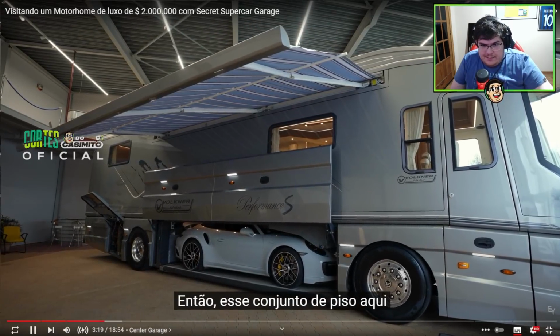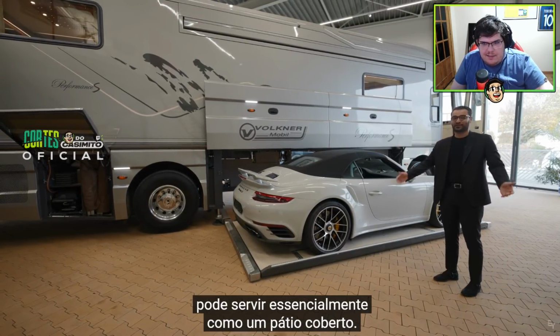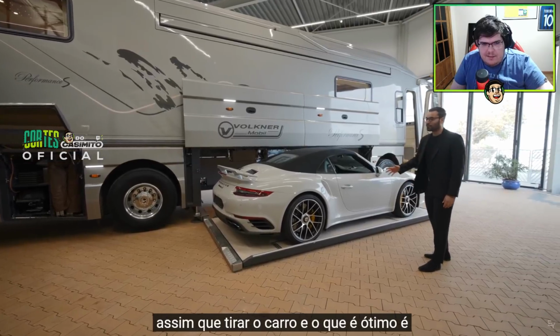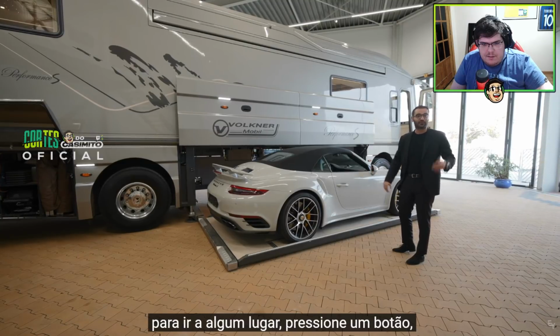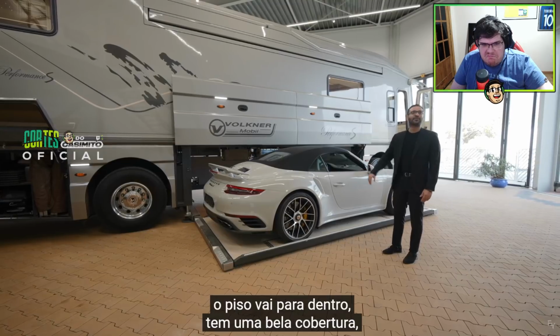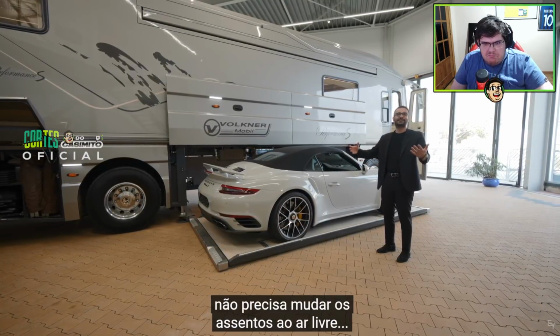So, this floor assembly here can essentially serve as your covered patio space. You can put your outdoor furniture here once you pull your car out. And what's great is that, let's say you have a full dining and outdoor furniture set up here, and you want to leave your RV to go somewhere. Press a button, steel assembly goes inside, you have it nicely covered, you don't have to move anything, you don't have to change your outdoor seating setup.